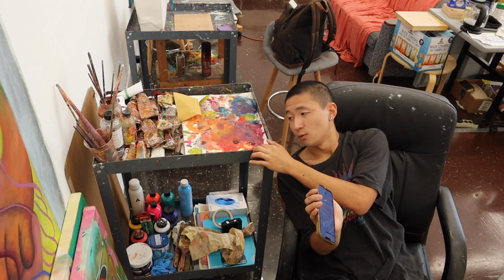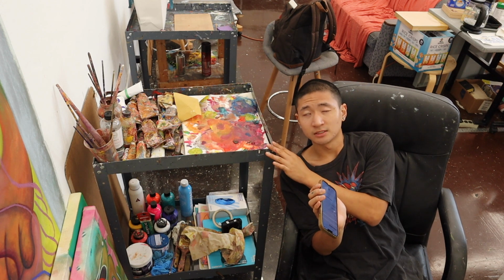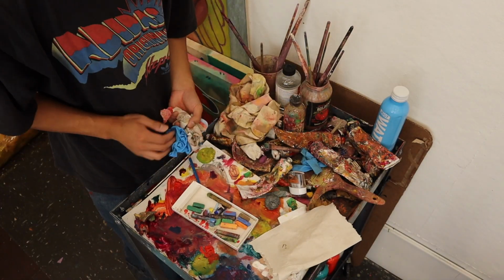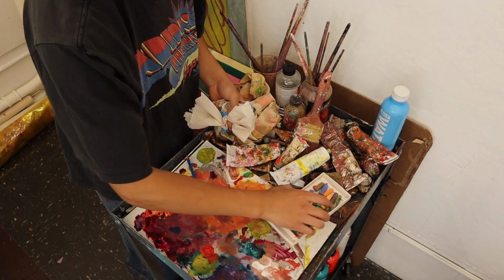I use a white plastic packet of palette paper. I wanna transfer over to glass soon, but girl, I haven't found any good glass to use yet. There are also 2 jars filled with Gamsol, which is where I clean my brushes and thin out the paint so I can build up layers of color on top of each other.